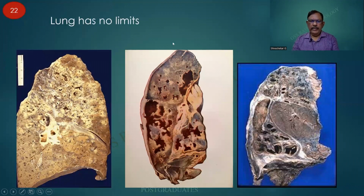The lung has no limits. Look at it. All are pathological. They are not normal. But what is the difference between them? So you find a plethora of pictures and an extreme spectrum that is seen. I am not going to divulge the diagnosis. Find it out for yourselves. Incidentally, what is the difference between an abscess and a cavity and a bronchiectasis?